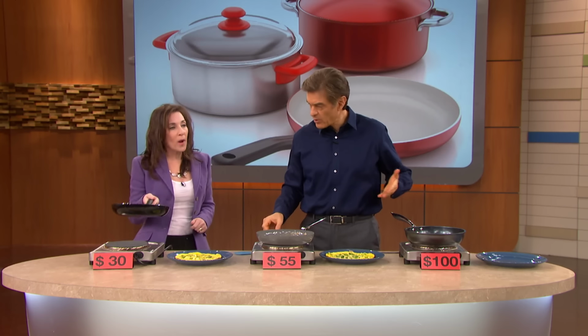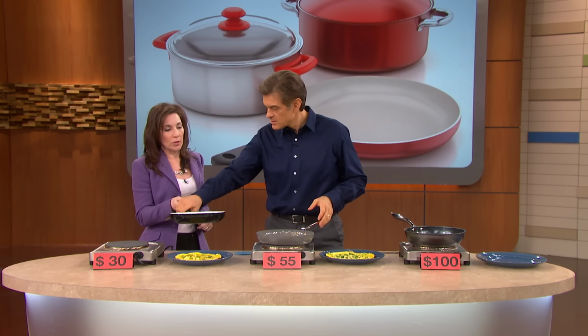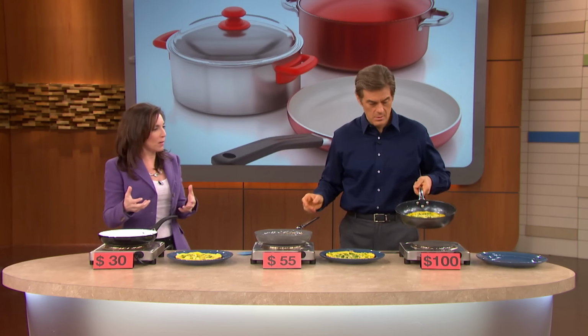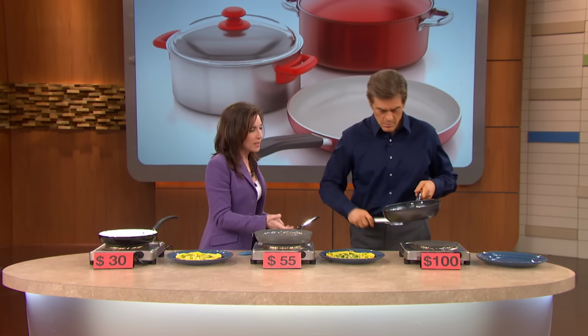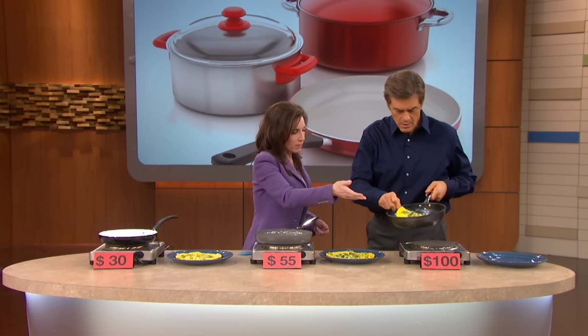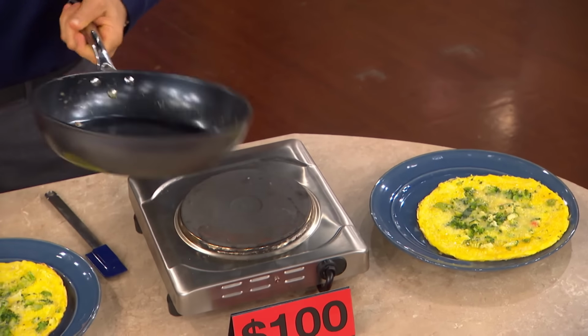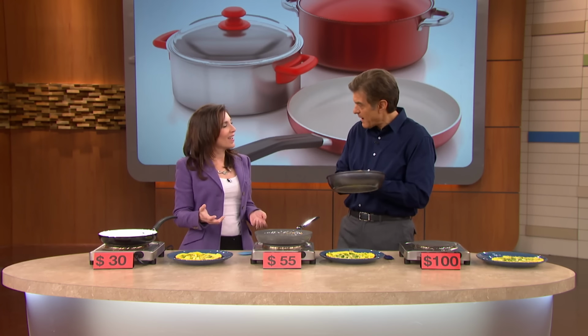What makes this one work more? Well, feel the weight of this pan. One of the things you want to do when you're shopping for these pans is feel them in your hand. Feel the difference. You want to get the heftiest pan you can for your money, something that feels really solid in your hand. It didn't stick either. Yeah, we can eat those. It weighs a lot more. That's the only real difference. Just a thicker pan makes a $100 pan.